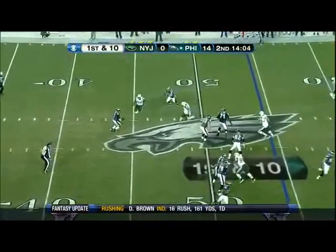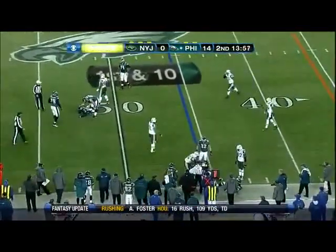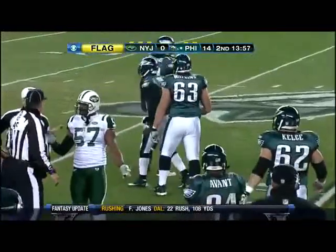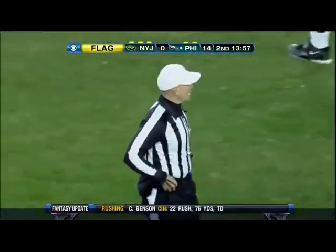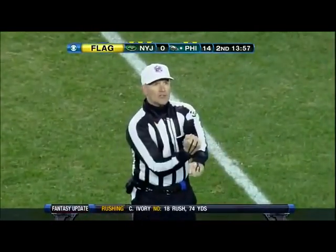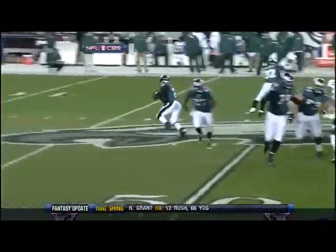Play fake by Vick. He's being chased. Oh! Ball knocked out of his hands as he took a hit. And the ball was batted out of bounds. Let's see who touched it last. Penalty marker is down. We're going to call that on Marcus Dixon on the hit on Michael Vick. The ruling on the field is an incomplete pass. However, personal foul, roughing the passer. Defense, number 94. 15-yard penalty, automatic first down. It is Marcus Dixon, the defensive end, and they're calling that an incomplete pass.